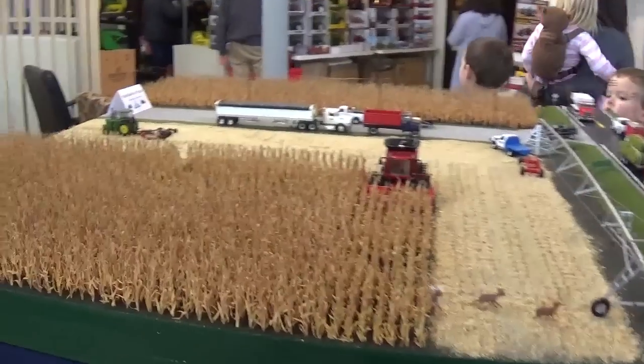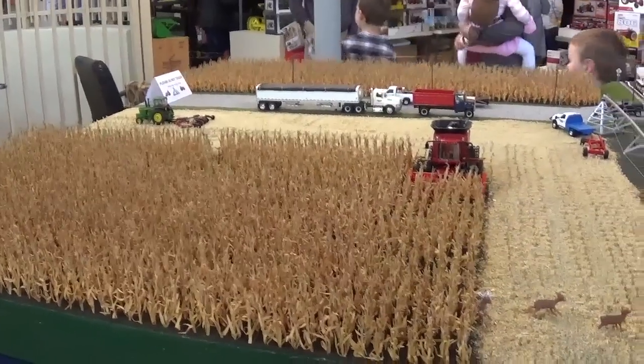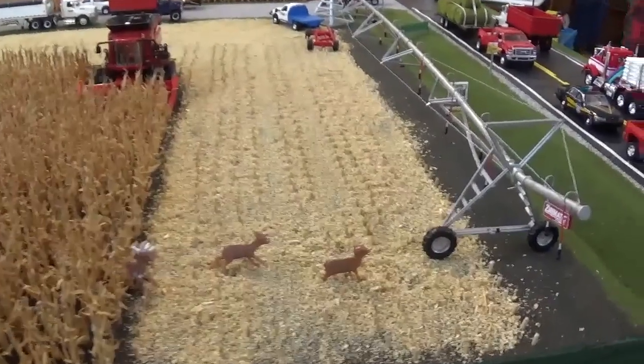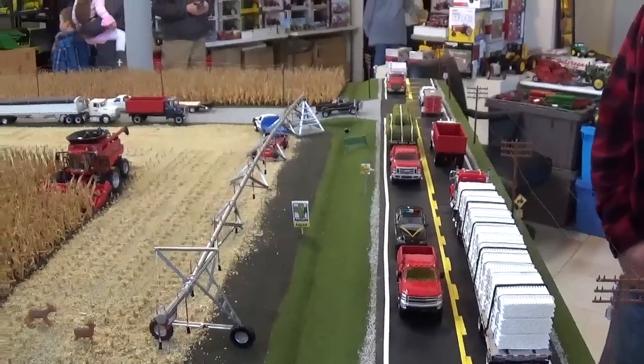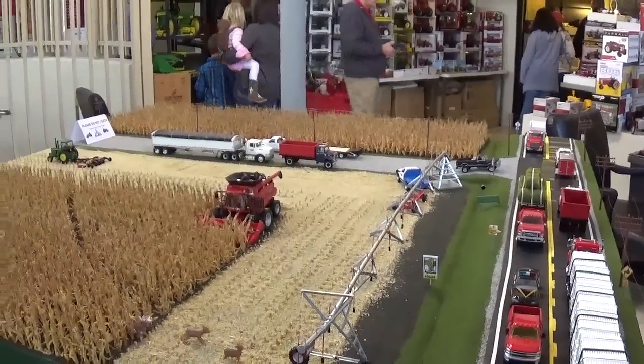Here was a corn harvest display with a lot of good detail. Deer running out of the standing corn, center pivot irrigator, some traffic out on the road here. You can even see the pivot tracks through the cornfield, standing corn.